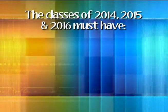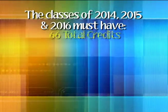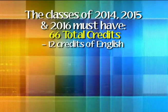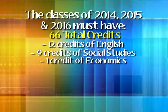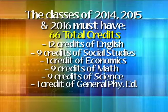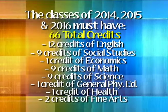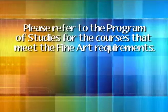For the classes of 2014, 2015, and 2016, by the end of 12th grade, a student is required to have 66 credits. Students in these graduating classes must take 12 credits of English, 9 credits of social studies, and 1 credit of economics. You must also take 9 credits of math, 9 credits of science, 1 credit of general physical ed, 1 credit of health, and 2 credits of fine arts. Please refer to the Program of Studies for the courses that meet the fine art requirements.